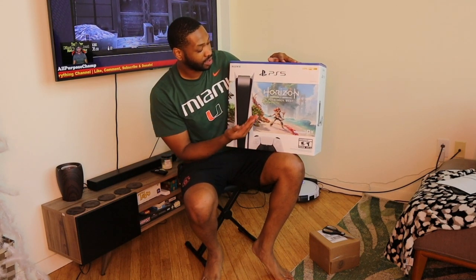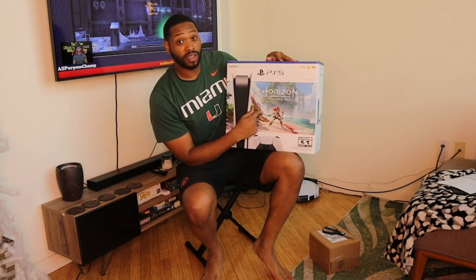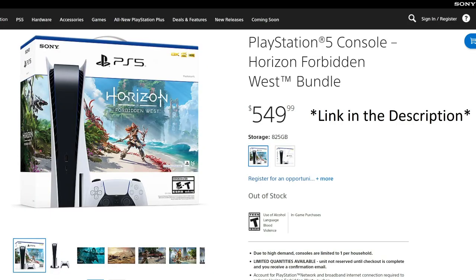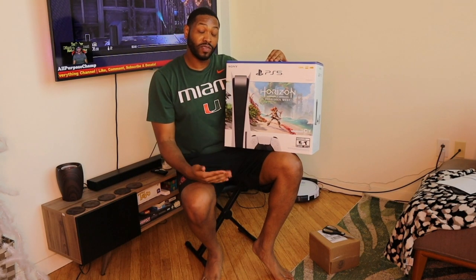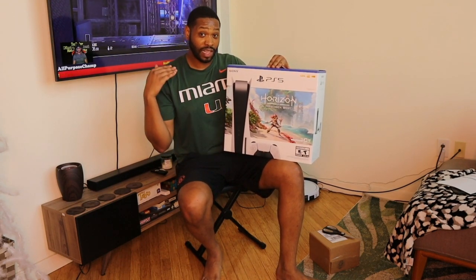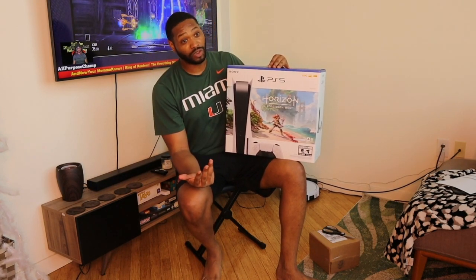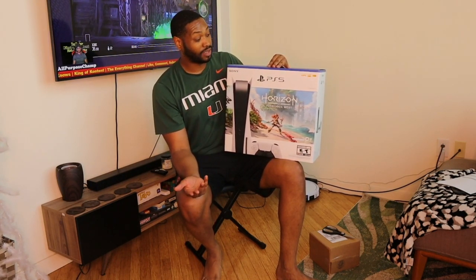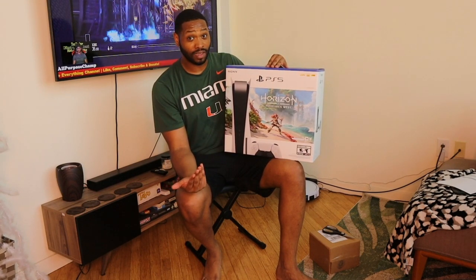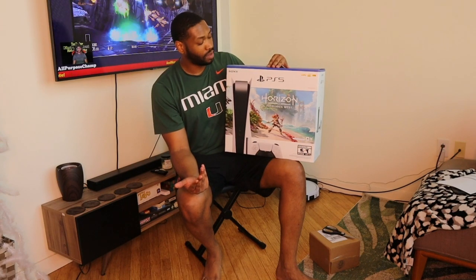So as you can see, the Horizon Forbidden West bundle edition from PlayStation Direct, only $549. I think that's a great deal. Previously, for previous generations of PlayStation, typically when you get a bundle, it's just included free. Now you have to pay $50 extra, which isn't bad since the game costs like 80 or 90. So I think $549 is a good deal, right, Clo?